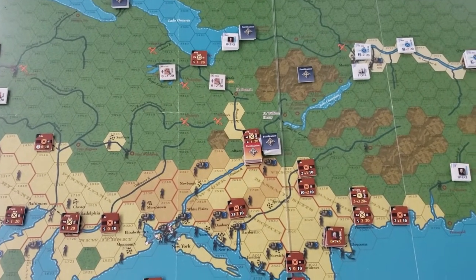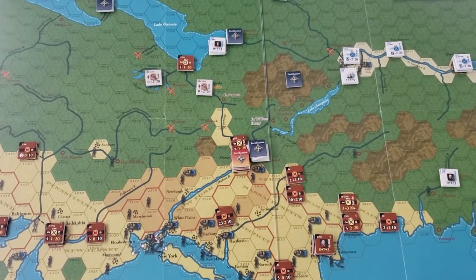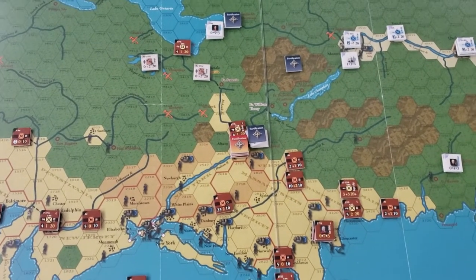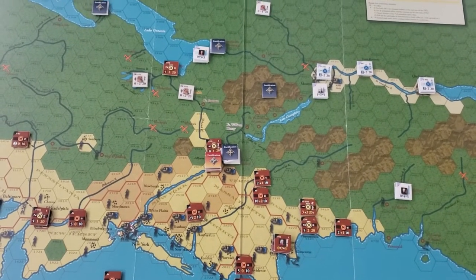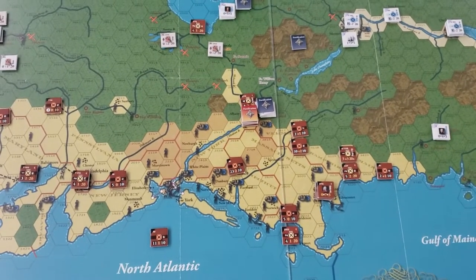But the British Iroquois loyalty tables are back up to 3, which may shift things back towards the French or back towards the British favor for native allies. So pretty interesting. We'll see what happens. We'll play through until the spring of 1758 and see what else happens.